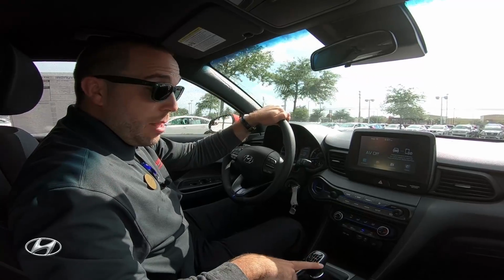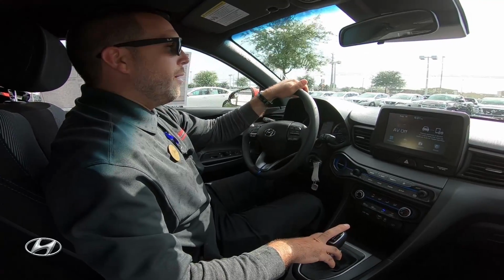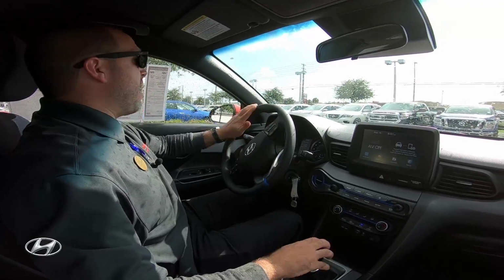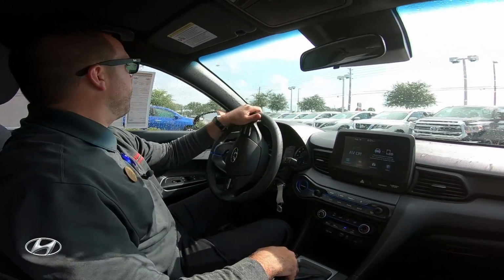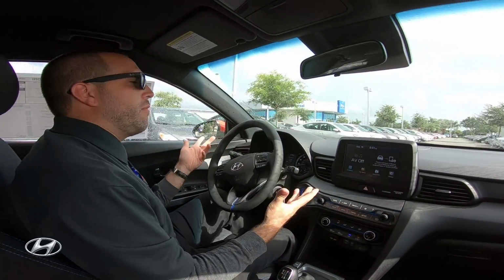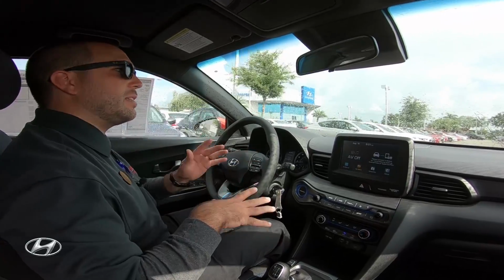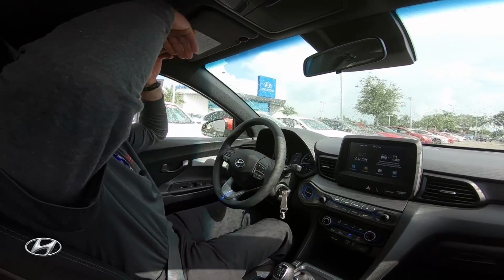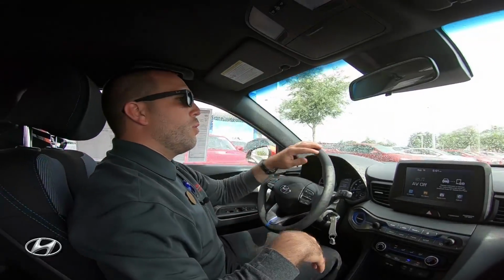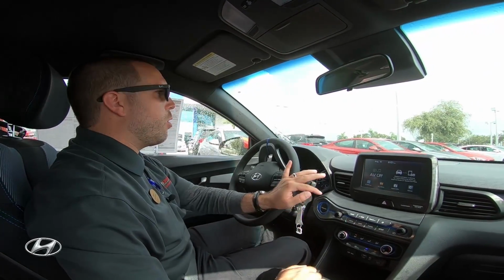Now, we took out the manual version, so you can get this car in manual. You can get it in automatic. You can get the turbocharged in manual too. You can get the R-Spec. The R-Spec is a special version of the Veloster. It only comes in manual. It's turbocharged, and it comes with a lot of standard features like leather. You get the full panoramic sunroof. You have some nice speakers, etc. So you can get this car fully loaded if you want.